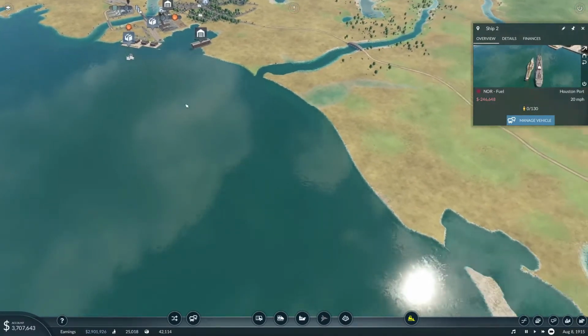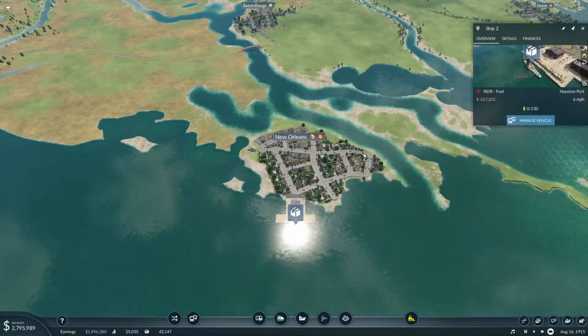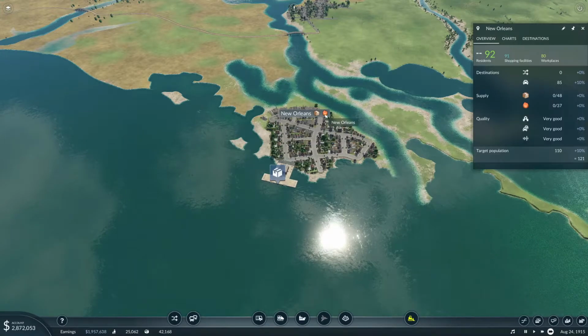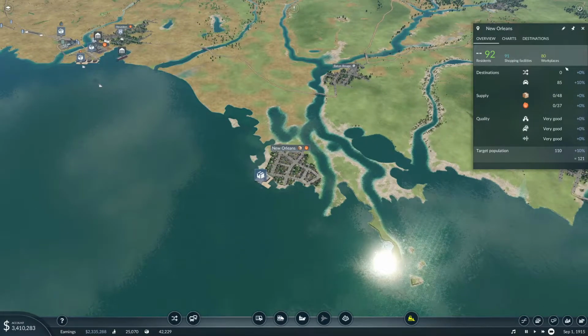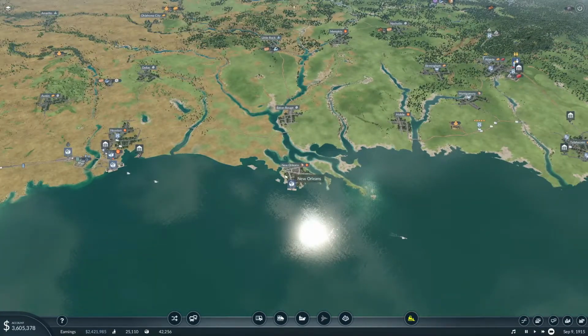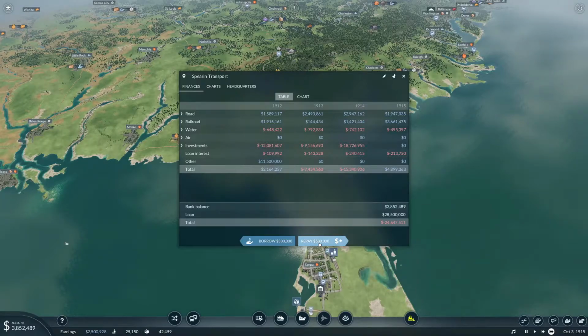He can carry 130 now. And little New Orleans on an island of itself doesn't even have a road connection anywhere. Can take 37. So it's totally not going to be worth having that ship on there, but it's fine. What we might do next episode is connect New Orleans up to Baton Rouge and Houston, even if it's just via coaches, just to start boosting these populations a little bit. Anyway, we're nearly done, so let's repay this.